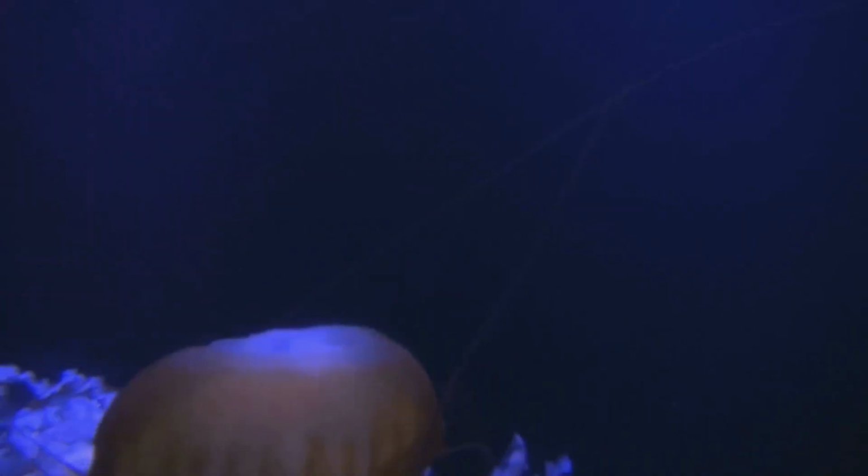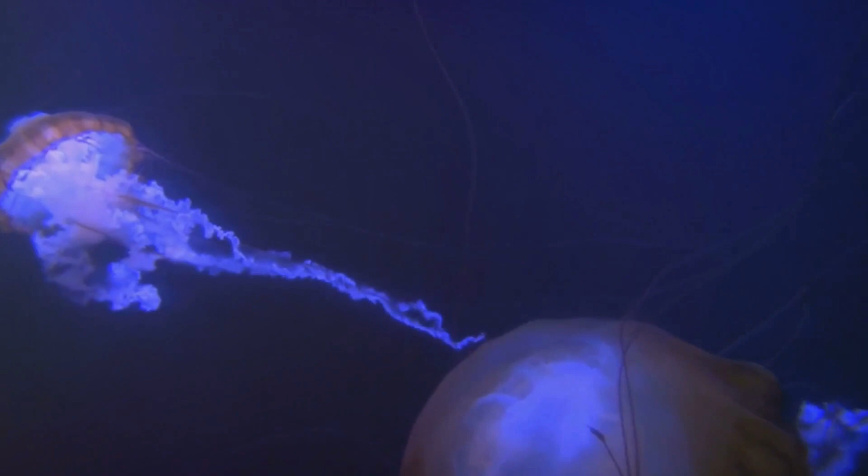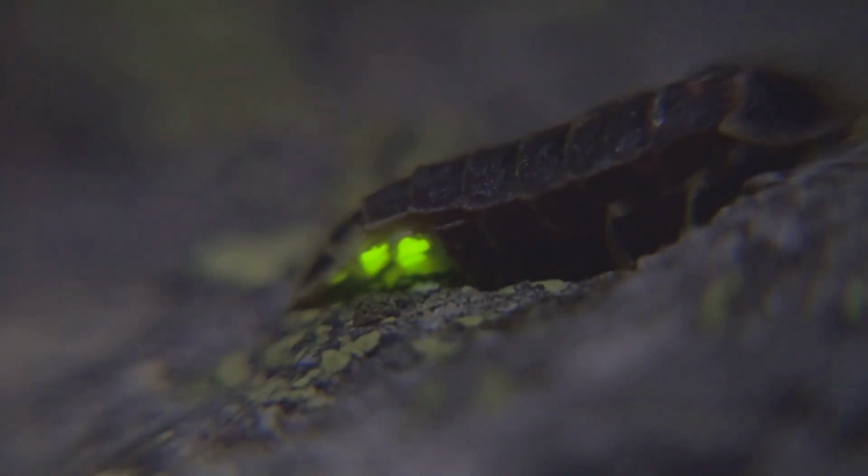Let's break it down. Imagine luciferin as a light bulb. On its own, it has the potential to shine, but it needs a little help to do so. That's where luciferase comes in. Think of luciferase as a light switch. When it interacts with luciferin, it triggers a reaction that causes the luciferin to emit light.